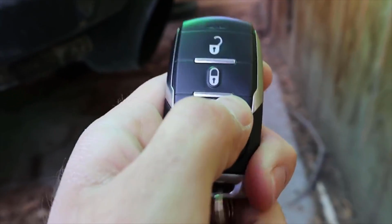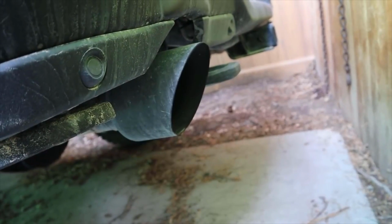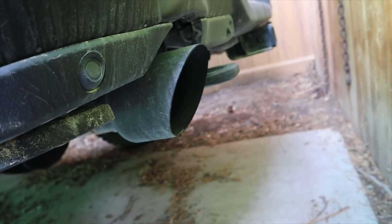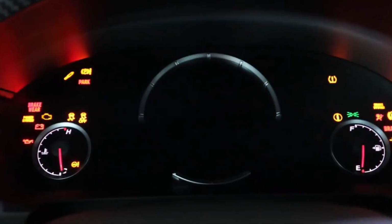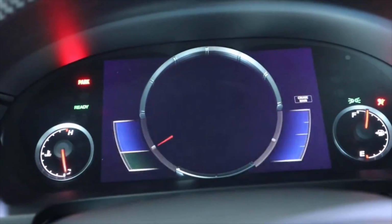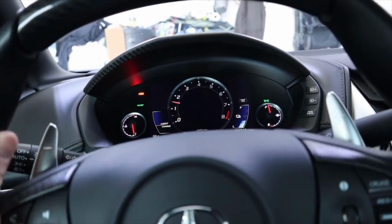We all knew this was coming. We are now officially inside the NSX, and of course, we've got to do a startup here. Oh boy, is she loud and does she sound good.